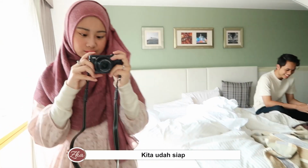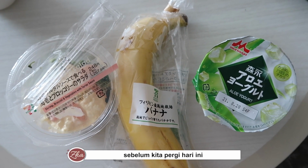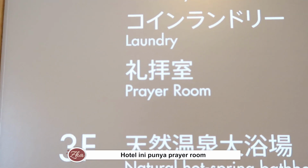We have gotten ready and we just need to eat some simple breakfast from 7-Eleven before we are good to go for the day. Sapporo day 2. Look, this hotel has a prayer room.